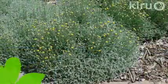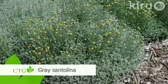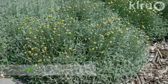Our plant of the week is gray Santolina, also called lavender cotton. Santolina is an excellent plant for areas where we're trying to save water.